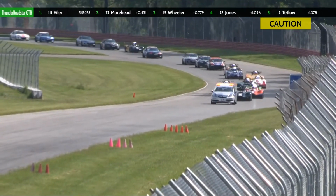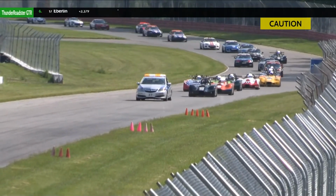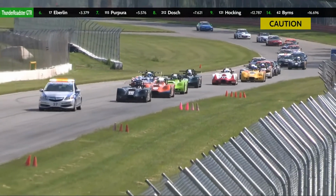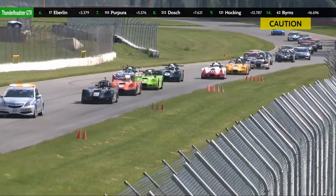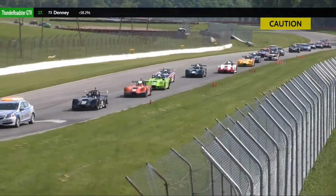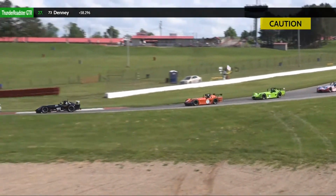Those guys are out there working to move Jeff's car. They're in a dangerous spot, so they put the pace car out. And it's early enough in the race, we're going to go back to green and we're going to get some racing done. So yeah, where he was situated was definitely in a very dangerous high-impact zone. Definitely the right call to go for full course yellow.